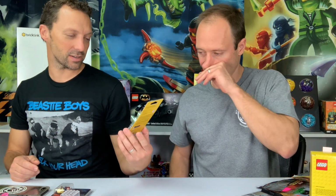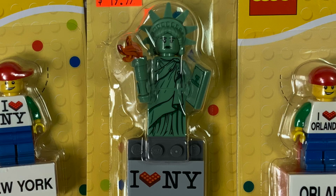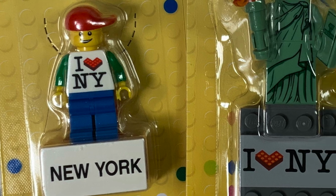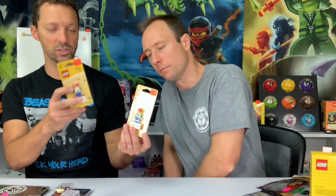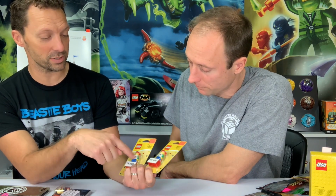Let's see. We've got a few things here that are pretty cool. That's the I Heart New York Statue of Liberty magnet. I think you could only get that in New York City. They still sell that or not? No, I'm pretty sure they don't. Okay. How about those exclusive? Oh, you brought them out. There's another one, I Heart New York exclusive magnet. You could only get it at the Lego stores in New York. And then I Heart Orlando. And this is interesting. It may be the year that it came out. This is 2011. This is 2012. Also, New York is more populated than Orlando, but New York is twice the price as Orlando.